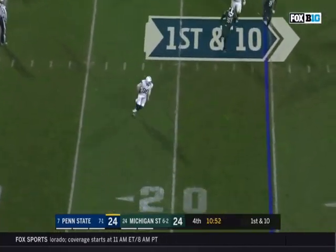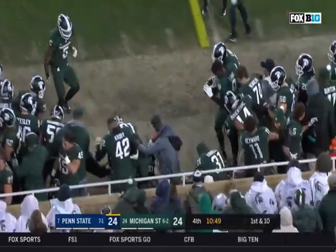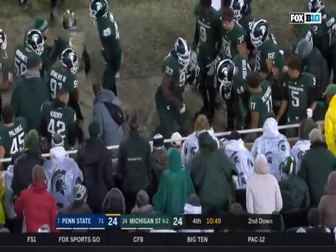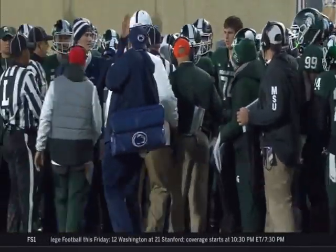McSorley will dump it off. Here's Gesicki hurtling across the 30, showing off some of that old volleyball athleticism for a nice first down pickup. And we check in with Greg for a game break. Joe, thanks.